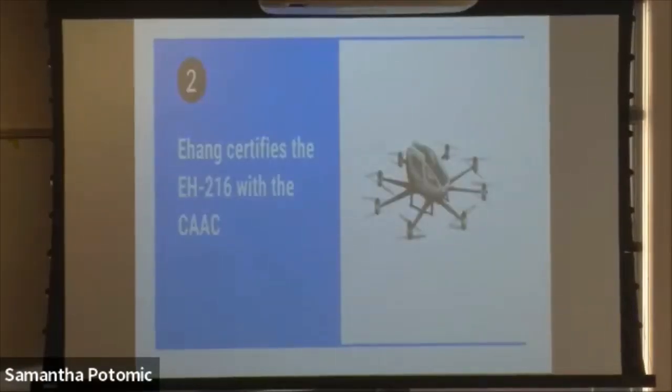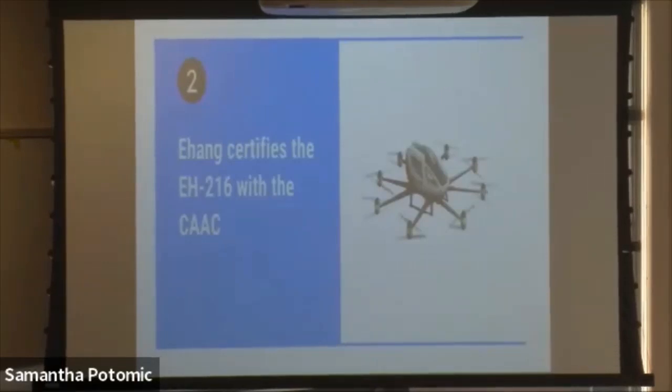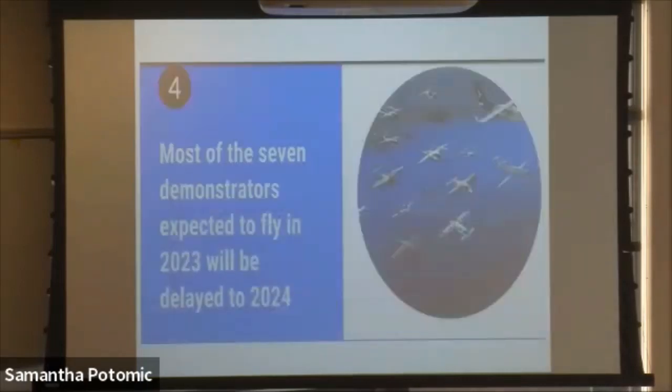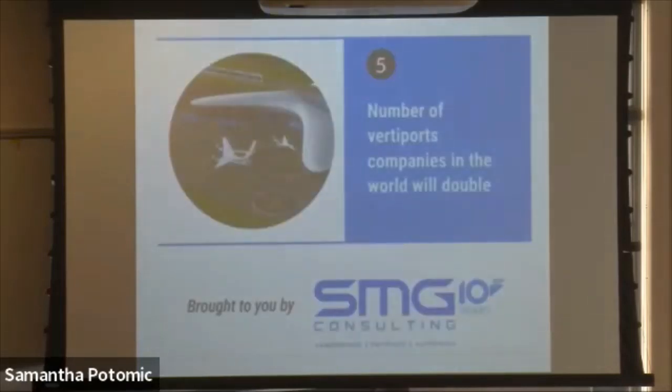Number 2 prediction, the EHang aircraft in China will have their aircraft certified for commercial flying this year. Okay, probably will. Number 3, OEMs' funding will be lower this year than it was last year. Number 4, most of the 7 demonstrators expected to fly in 2023 will be delayed to 2024. Number 5, the number of vertiport companies in the world will double.